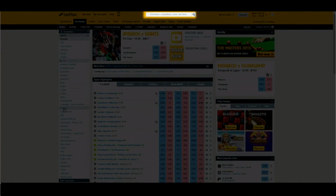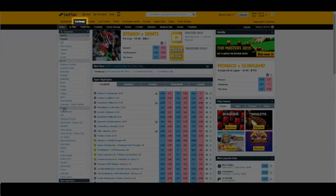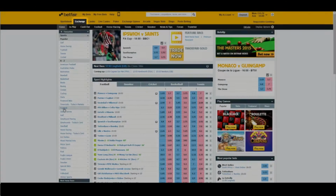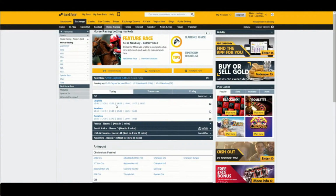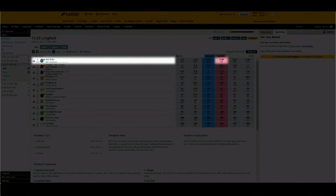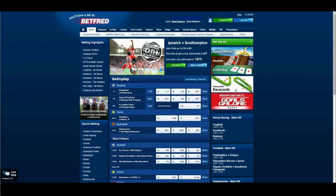I can either use the search bar at the top or just find the race manually. First of all, make sure you're on the Betfair exchange and not the sportsbook. Then go to horse racing and click on the 1:55 Lingfield. I can see the horse there, and it's now odds of 2.38 to lay, so the odds have changed a bit. I now also need to find it on Betfred, so I load it up there.